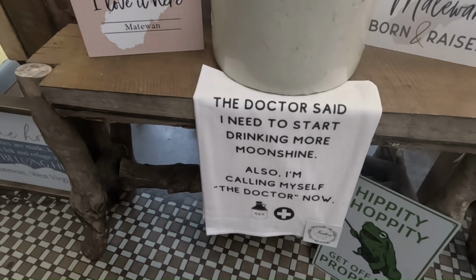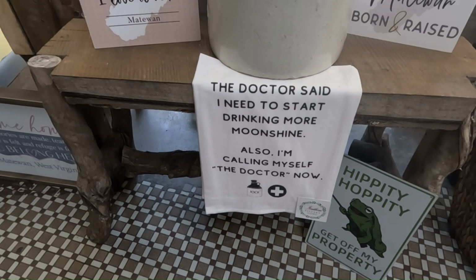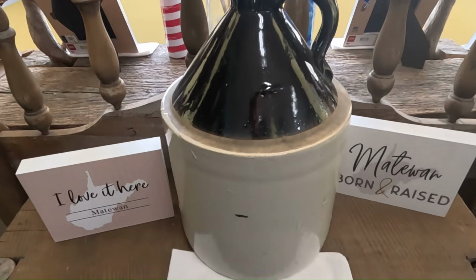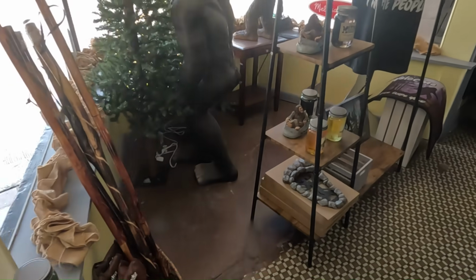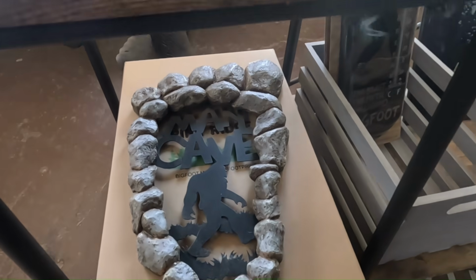The doctor said I needed to start drinking more moonshine. Also, I'm calling myself the doctor now. That's cute. Sasquatch feet.